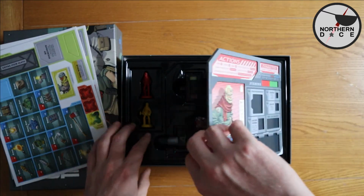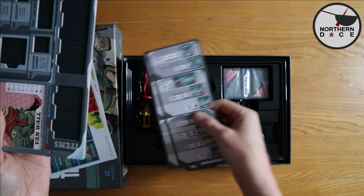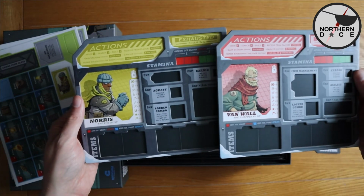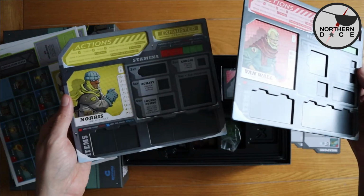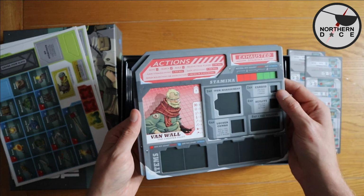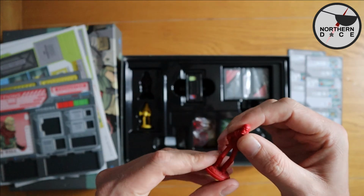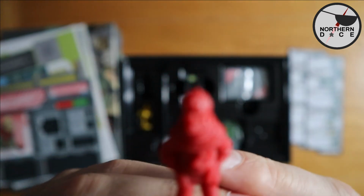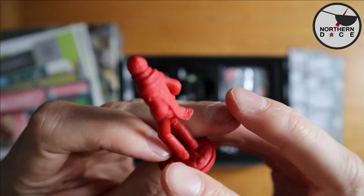And then we have... Oh, it even comes with the old standees. Very cool. Oh, some extra player aids, which is nice. And the different player boards, which, again, are exactly the same as the other ones, but specific to what they are. So we've got the physicist and the chopper pilot. If I get these out, oh, they're like a hard plastic with quite a rubbery feel. Very nice though, really well made.